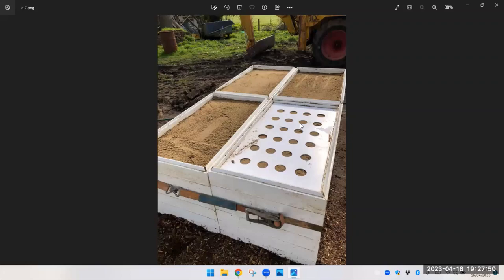Excellent, Rolly. Is this outside in the open? Oh, yes. Basically, what I've done is I've revamped it. You can see I've got the JCB in the background. I've been levelling the ground and messing about.